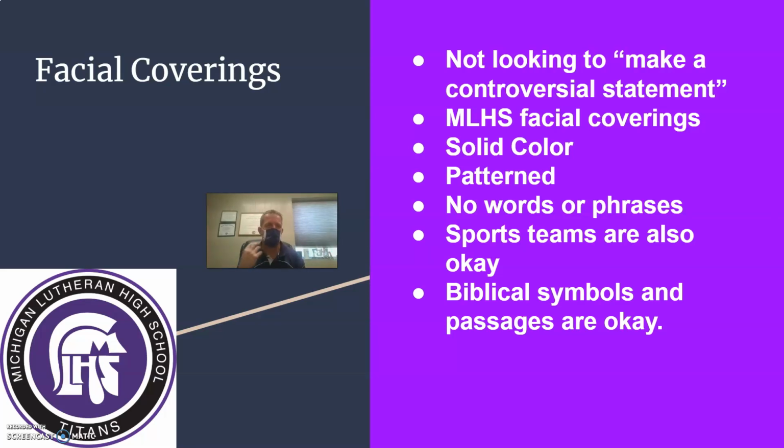Sports teams are also okay. So if you want to get your University of Michigan, Michigan State, that's fine. I understand that that's controversial, but it's a fun controversy that we always have had here in school, and we banter back and forth with our allegiances to our sports teams. That is not the same kind of controversy as the ones that are going on in society right now and in the political world. So those are going to be okay as well. We want you to show your team pride.